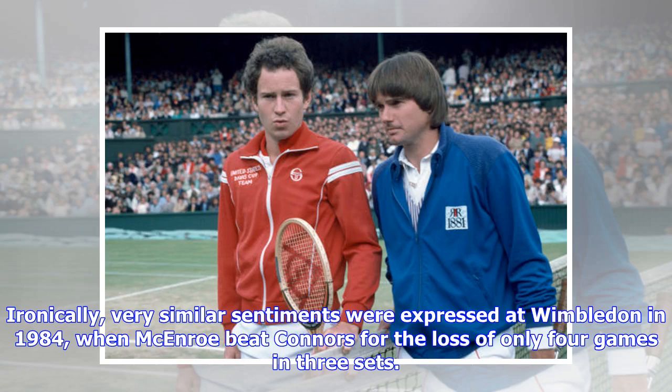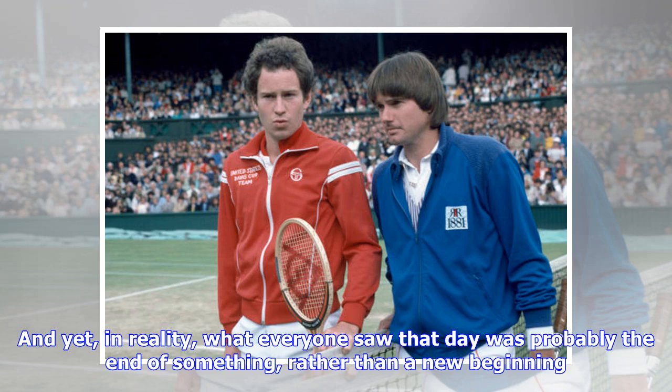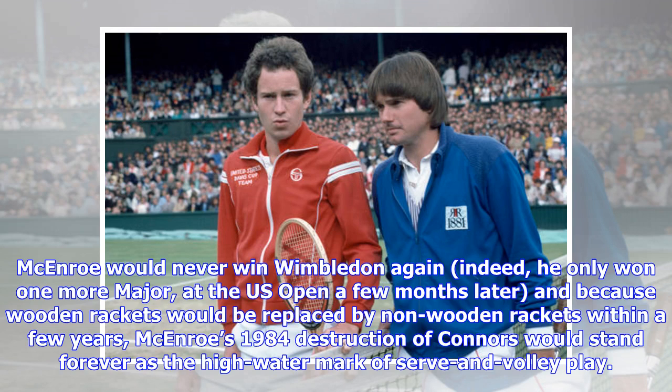Ironically, very similar sentiments were expressed at Wimbledon in 1984, when McEnroe beat Connors for the loss of only 4 games in 3 sets. And yet, in reality, what everyone saw that day was probably the end of something, rather than a new beginning. McEnroe would never win Wimbledon again.